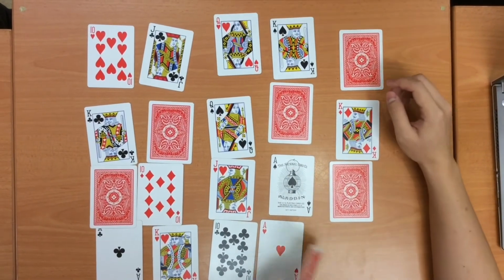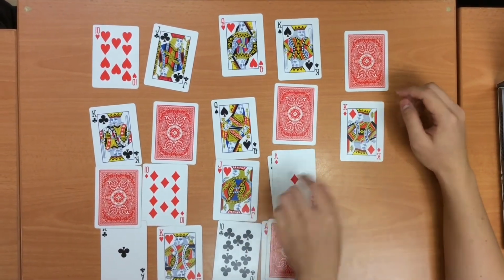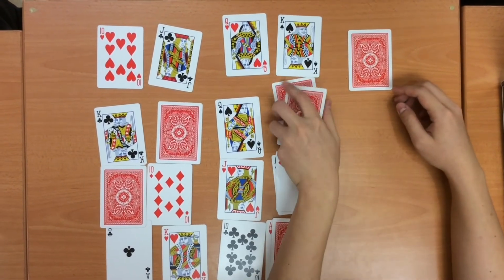Now, we will demonstrate what was actually happening to each individual card while folding the grid during the magic trick just now.